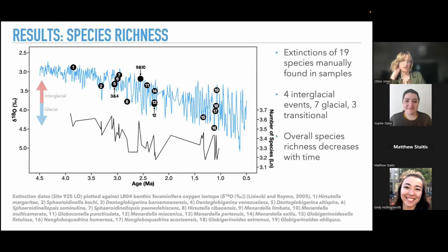And from these initial counts, which is the black curve here on this graph, you can see there's a general decline in number of species over time. So we have around 37 species per sample in the older samples, and then in the younger ones, we average around 25. We do actually drop down to about 20 at about 2.25 million years, but it comes up a little bit.